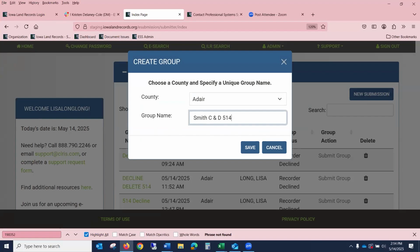So that you can find it later, you know, like a file number that goes with it, or something like that, so you can find it later. Remember, it must be unique. So if you used Smith C&D 514123 2025, you wouldn't be able to use it again. But if you needed to record something else for them today, if you put a space or a dash in there, the system will accept it as unique.